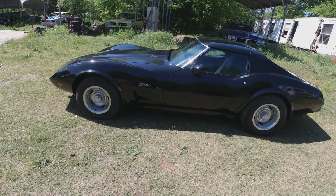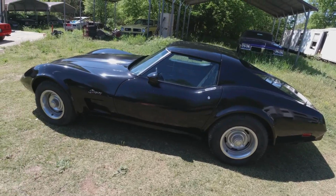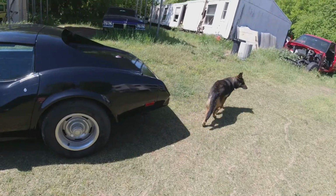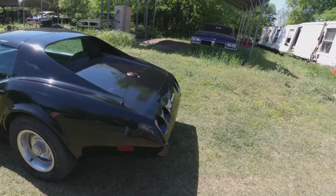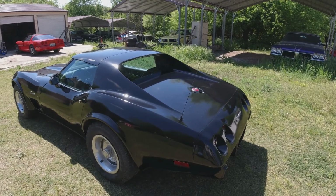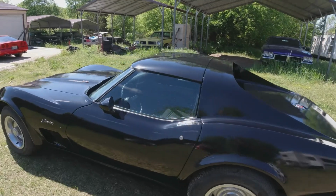I'm going to go over and show you one of my classics, a 1977 Corvette. My dog Puppy is always with me. Again, as I said in the other videos, I just rinsed it off because these cars get so dirty here. I'm not going to give it a perfect detail.